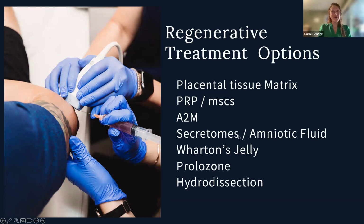We talk about prolozone, which is using supercharged oxygen to add that to a solution like in the picture, and then help the patient's body to get energy, like NAD production and inflammation reduction and stem cell recruitment to the area. And prolozone is a less expensive option that also is regenerative in nature.